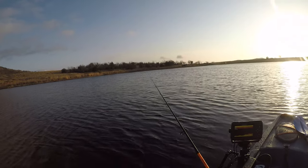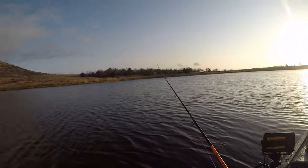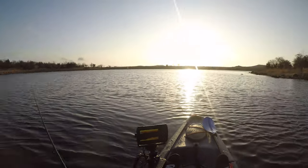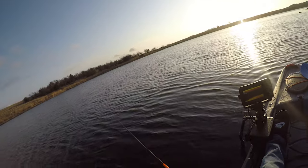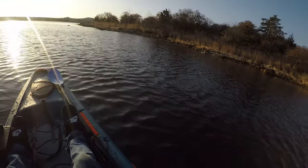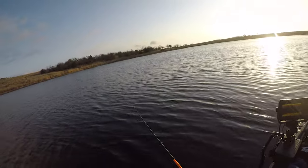I don't know if y'all seen, but I'm using that, I think it's called a Homer, blue and chartreuse. Water's definitely stained. Sun's coming out now. This is calling for a cloudy, overcast morning.